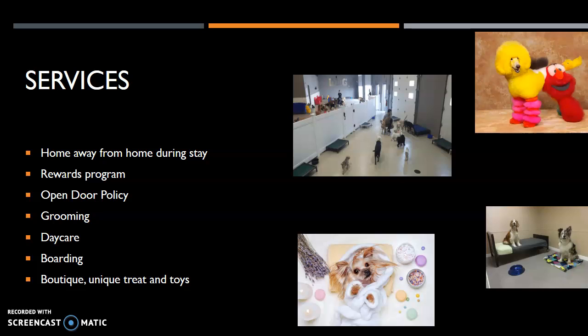So lastly is services. I've always said, if you've been in any other classes with me, it's going to be a home away from home during their stay, whether it be a groom or whether it be boarding for a week or a weekend. I'm going to have a rewards program that will benefit the customers that come back for their grooms or even boarding stays. Again, the open door policy is on here because I just feel that's so important.